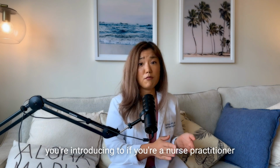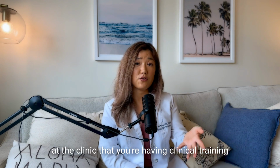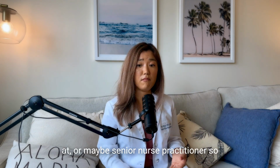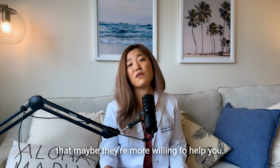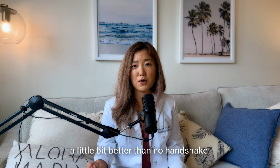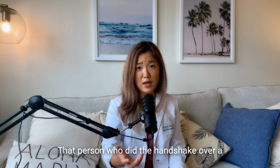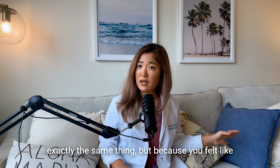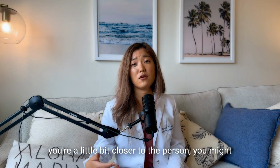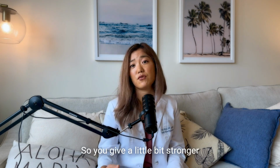This applies not only when you're introducing yourself to patients, but also if you're a nurse practitioner student introducing yourself to staff at the clinic where you're having clinical training, or maybe a senior nurse practitioner. They may be more willing to help you because they feel like they know you a little bit better than with no handshake. You're also more likely to remember the person who did the handshake over a person who didn't, even when they say exactly the same thing, because you felt a little bit closer to that person. So you give a stronger and better first impression.